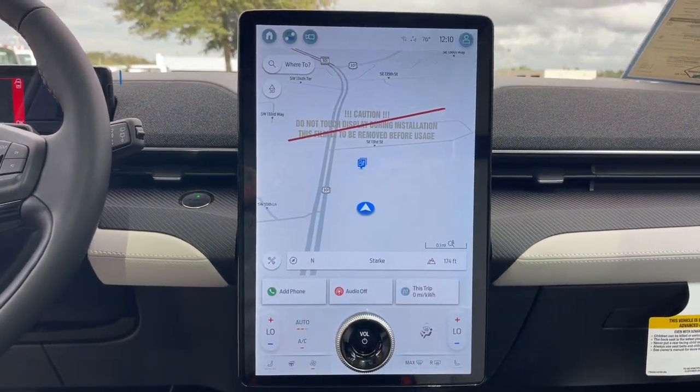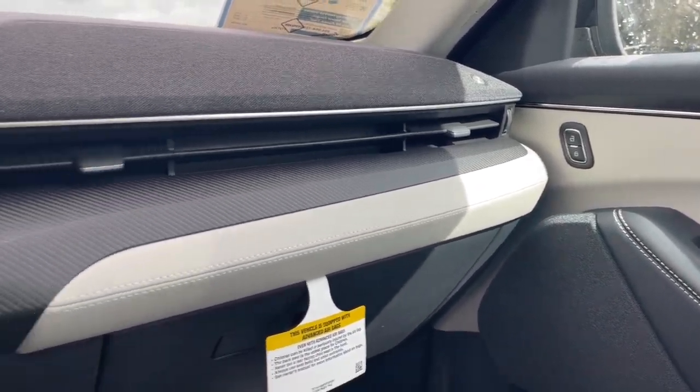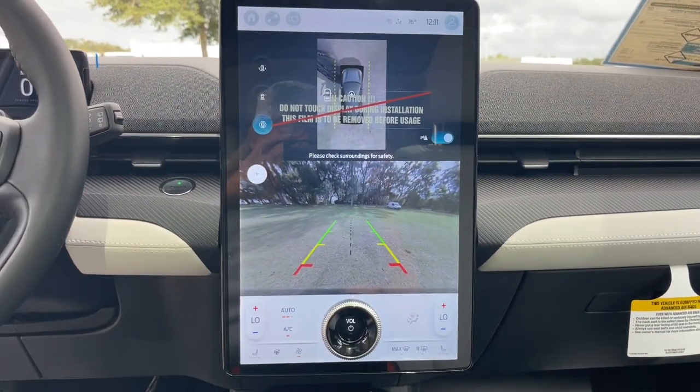Get into this powerful Mustang Mach-E and give yourself the future you deserve. Our team will give you an outstanding test drive experience. Stop in today.